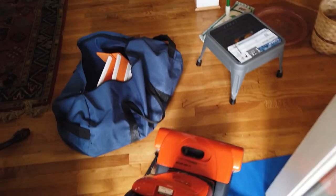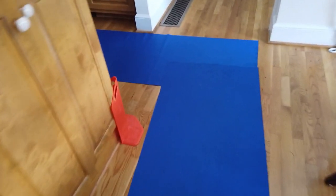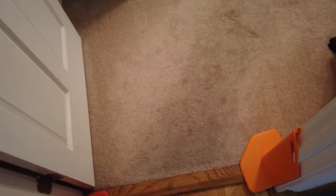Let me show you the carpets that we're cleaning. It's going to be one bedroom and an area rug in the living room. That's synthetic. There's Kamen. Okay, so here's a bedroom. You can see the traffic area. Go into the bed, that was our concern. Around the bed.